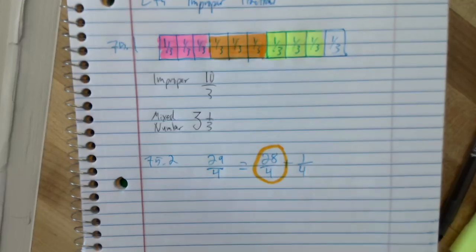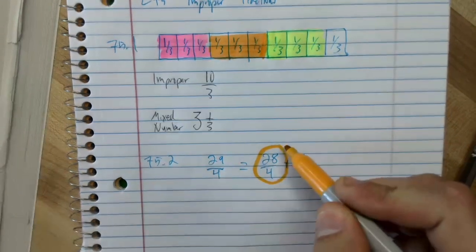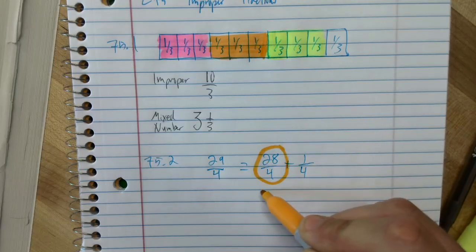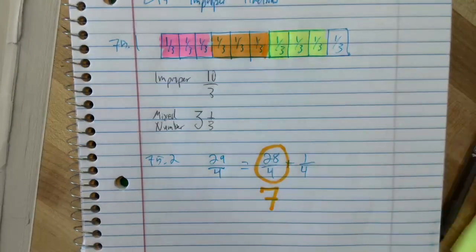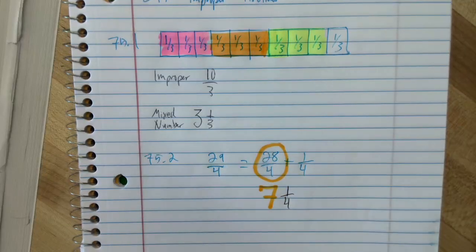28/4. Does everybody understand why Jonathan said 28? That's the next largest multiple. 7 times 4 is 28. Great. Well, what do we need to change that to, since 7 is the whole number part, isn't it? 7. And then I can't change that to a whole number. So my 1/4 is what is left over.